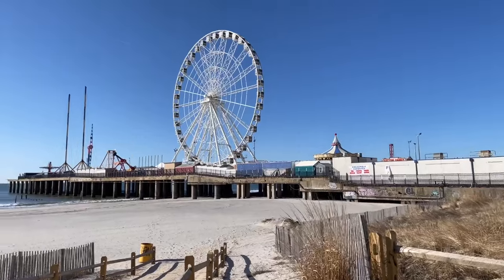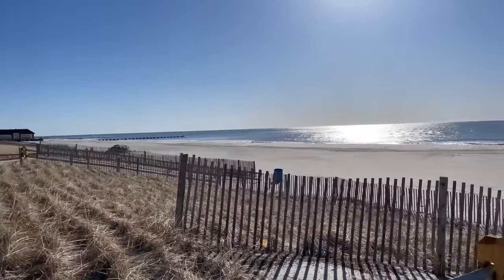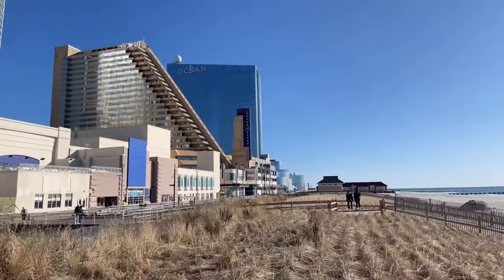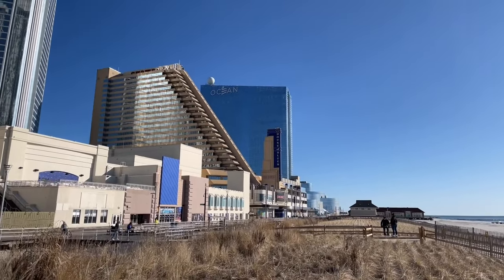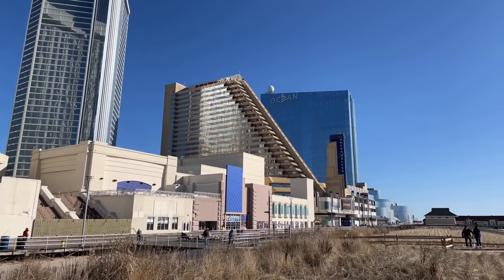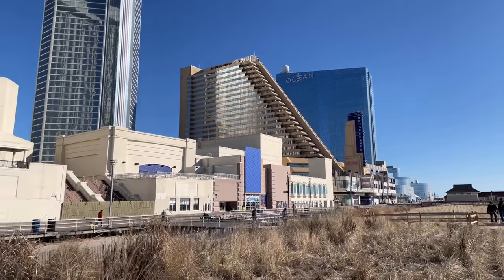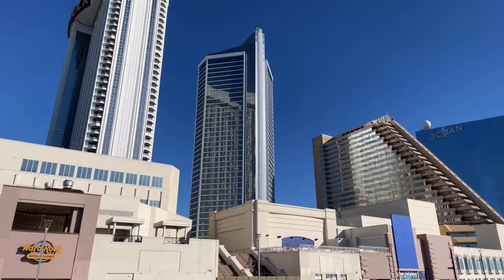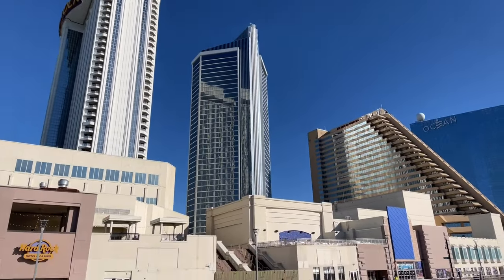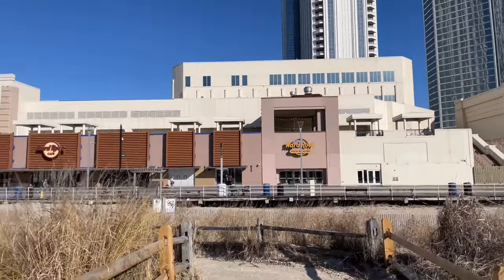Man, we have a beautiful day here today in Atlantic City. Atlantic Ocean. You got the Ocean Resort down there. That's the old Showboat Casino, which I think Stockton College has some students in there for dorm rooms, and there's an arcade, but no more casino. That's the Hard Rock Tower that we're staying in. That's the other Hard Rock Tower. So you got the Hard Rock right there.